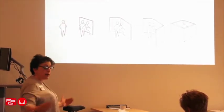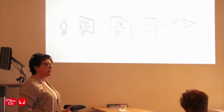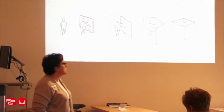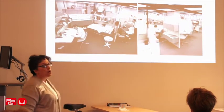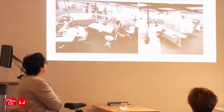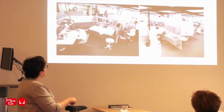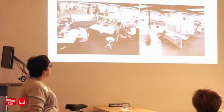In his sketches, he tended to favor that 120-degree splayed configuration because he felt it helped support that notion of being connected but also being enclosed. In fact, I'm going to show you right now, these are the very first early shots of Action Office from the 60s. And you'll notice that what Probst was really trying to do was balance getting work done and being part of the energy around you.